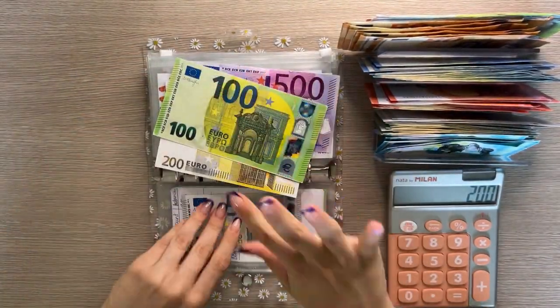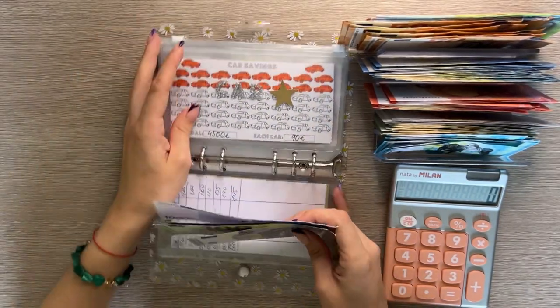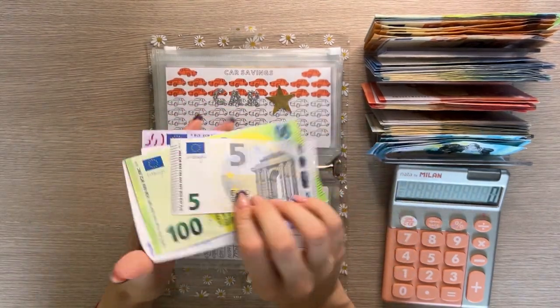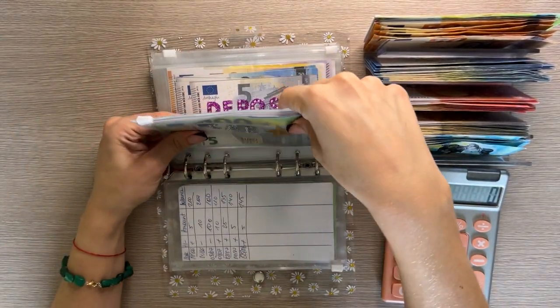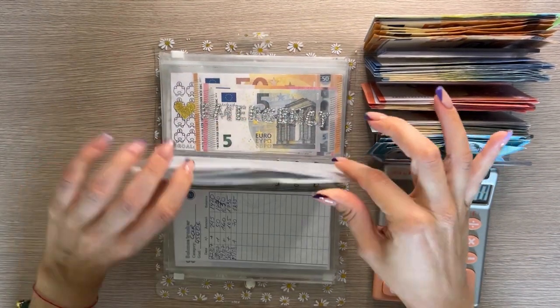And then like this. So I think this is correct. We should have 1,805. So 1,500, 700, 805. Indeed, correct. So all of my counting back and forth led us to the correct result. And this is so much thinner now. Perfect.